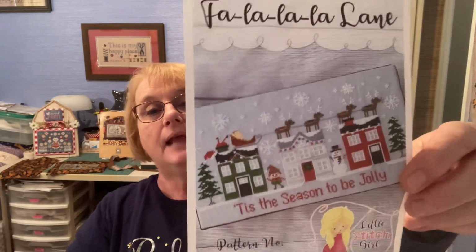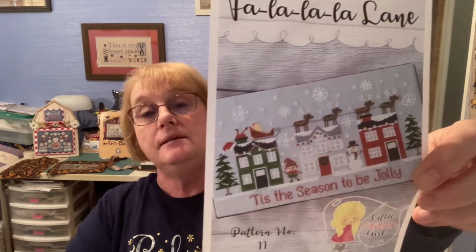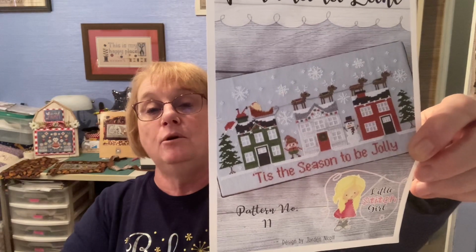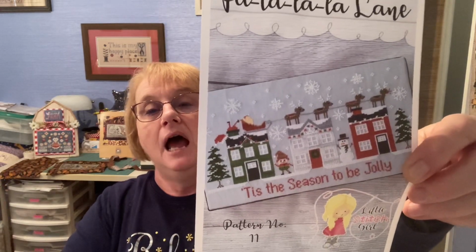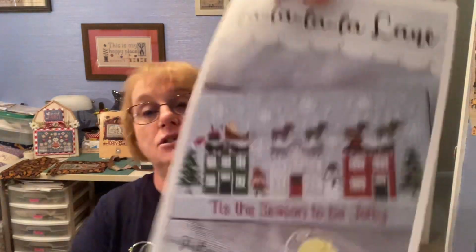All right, and next, one of my friends, Miss Dolores, stitched, and hello, Dolores. She stitched Fa La La La Lane, and I had no clue that that was a little larger than what this picture portrayed. This is by Little Stitch Girl, and it's pattern number 11. I think her patterns are so precious. I love the Santa Claus and the reindeer on top of the houses. Is that not too cute? I'm starting that for sure this Christmas, and it says, "'Tis the season to be jolly." And I highly agree with that, because we have a lot to be thankful for and a lot to be jolly about. Now this one is on, I got this at my local needlework shop, Panda's Crossing.